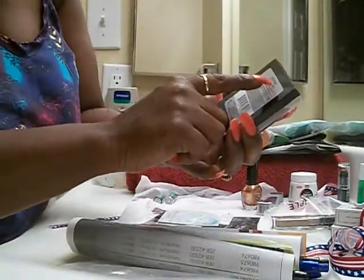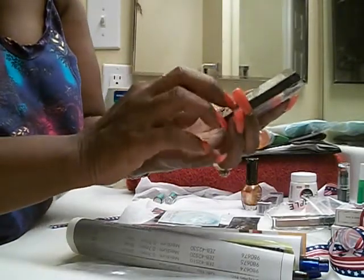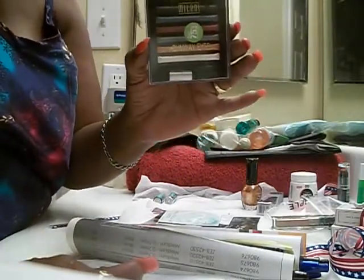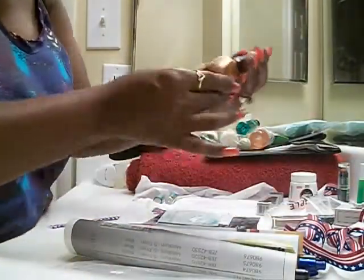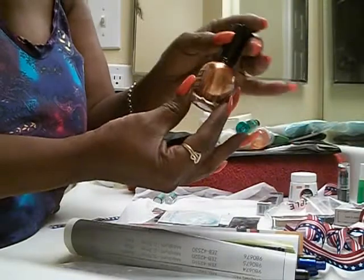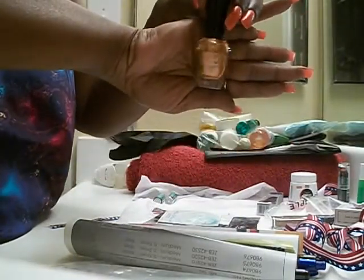Okay, this is 08 Catwalk Fashion Shadows Multidimensional Eyeshadows. You can use it wet or dry. That is by Milani. Awesome. Their products are great. Oh, I got a lot of makeup. And then Clean Color nail lacquer. This is metallic orange. Isn't that pretty? That is a beautiful color.